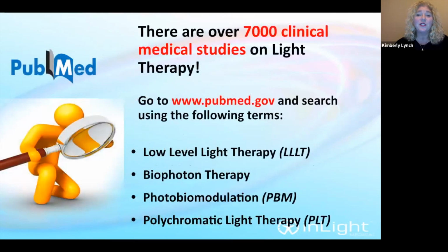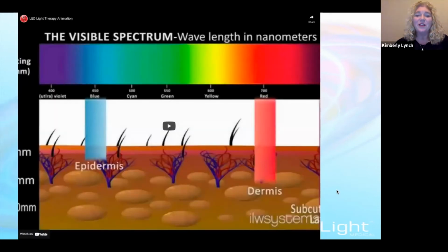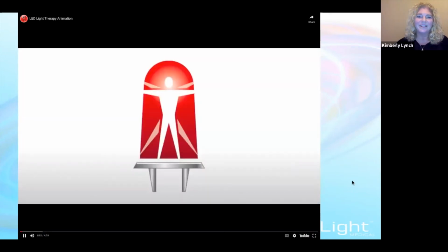There's actually over 7,000 studies on PubMed that have to do with these topics, because it may be new to some of you and it kind of sounds too good to be true, light therapy and how it works. So I encourage you, if you're interested, to really dig into some of those articles and see what you can find out. So here's a quick video that gives us an explanation of some of these terms and how they apply to our bodies.